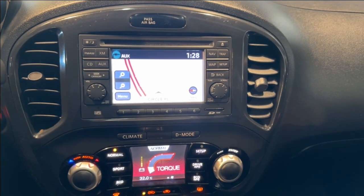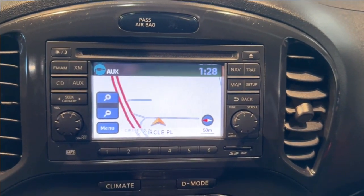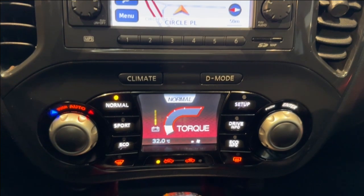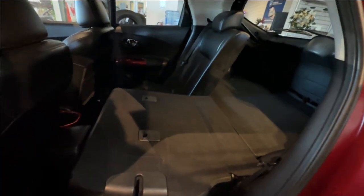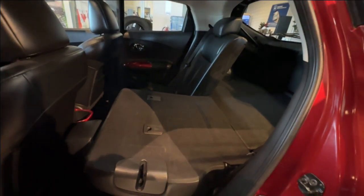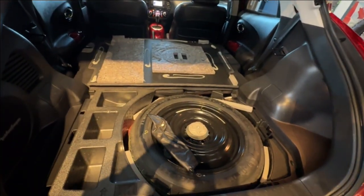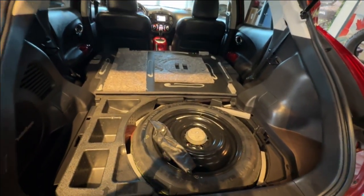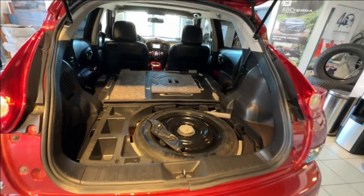Moving over to the center dash is a 5-inch infotainment screen that displays the backup camera, climate controls, USB and auxiliary ports. Taking a look at the rear seating, you have a 60-40 split bench seat. And a quick look in the trunk with the rear seats down provides a good amount of space for hauling and a spare tire.